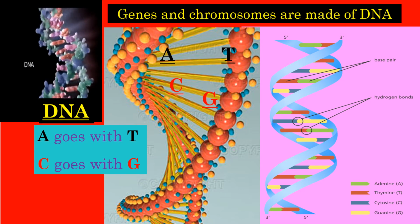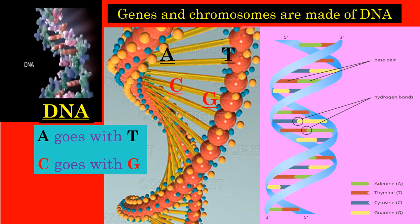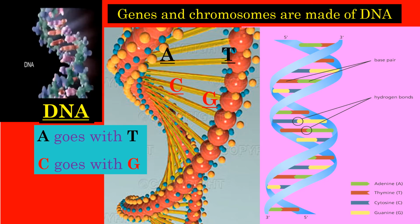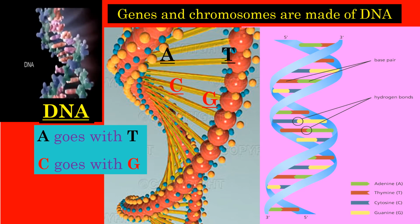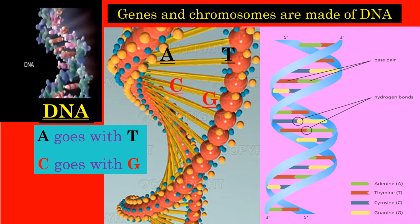If we look up close at a gene or a chromosome, we find that it is made of a chemical called DNA, deoxyribonucleic acid. And the DNA is made up of 4 different chemicals that are known by their initials, their first letter. And in fact, they're just called letters. Even in science, we call them a letter.